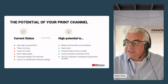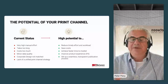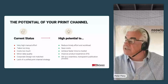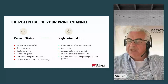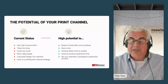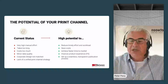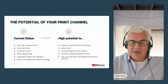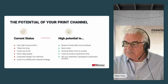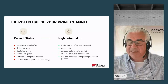They save costs, they achieve faster time to market. So if you can produce a catalog within a few days, obviously you can react to new market conditions much quicker than compared to a case where it takes you several months. We can definitely improve the product experience because everything looks much better. The data are correct and the data are consistent across the different channels. And customers can really set up a seamless and transparent publication process.